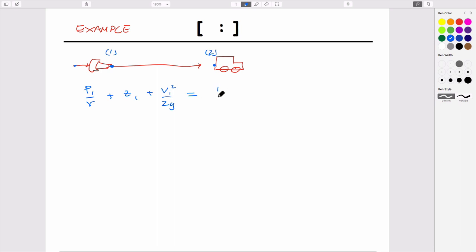We can equate them because they are equal to a constant, upstream and downstream. And we can look at the particular conditions that we have in our given system. What do we know? This is x, y, this is z. San Francisco is basically a mud flat. Often runways are quite flat, right? So these two are equal to each other. Not necessarily zero, but they're equal to each other, so we can get rid of them.